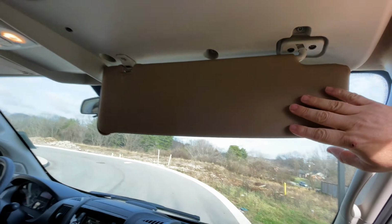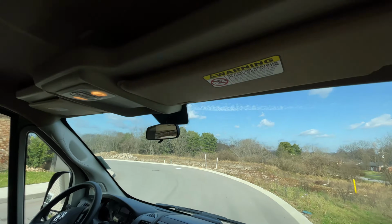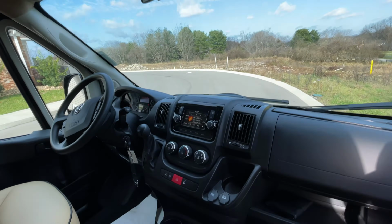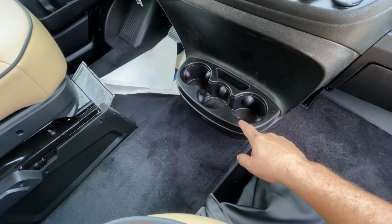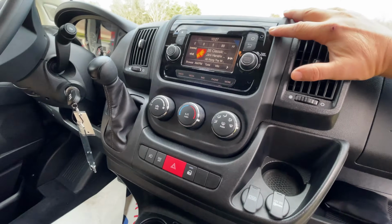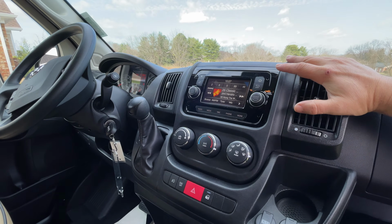This is probably one of the largest sun visors I've ever seen in a single unit, but a ton of storage up there all the way across. There are some little floor mats here, so don't get mad at me for it, but a hilarious amount of cup holders here, and then another one here, and then a bunch of power outlets. This isn't overly fancy, but I think they're expecting the people that are really into this thing to be sitting in the back.